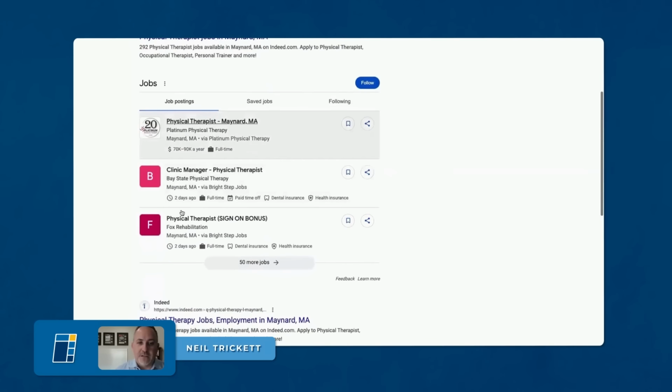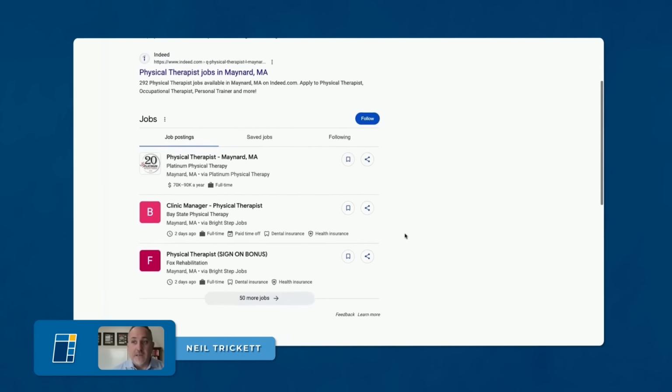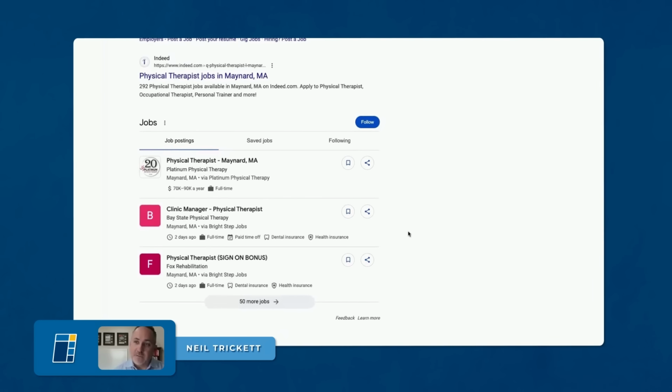Now I come down here, and this job section actually replaces the map section when it comes to Google Jobs posting. And what's really cool here is that we can see this clinic is now ranking at the top of Google Jobs, right? From their website. I can see Platinum Physical Therapy here, Maynard, Mass, and this is posted directly from their website. If I look at these other ones, they're posted from Bright Step Jobs. They might be ZipRecruiter, might be Indeed, might be LinkedIn. They're all going to post up here. And this is where these boards actually get traffic from. So guess what? Now we're able to outcompete Indeed, ZipRecruiter, all these kinds of things.